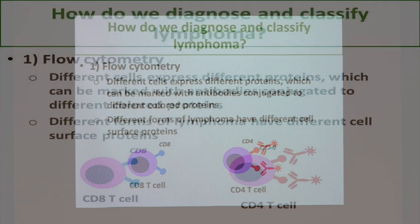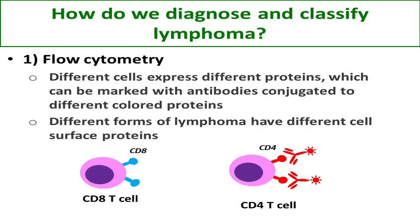So I'm just going to very briefly talk about those methods because they're really important to everything that we do. So the first big assay that we do is called flow cytometry. And the way we use flow cytometry is we use it to characterize the proteins expressed by the cells that are involved in the disease process. So if you took a whole bunch of normal lymphocytes and spread them out on a slide, you could not tell the difference between them by eye. But we know they're different because they express different proteins on their cell surface.